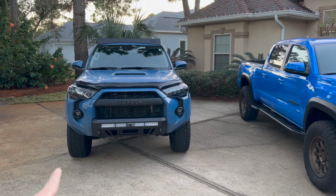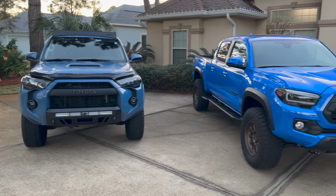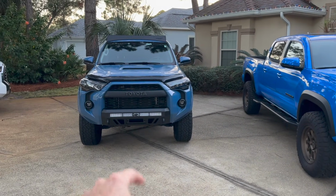So I do enjoy the 4Runner. I do enjoy off-roading the 4Runner whenever I have in the past, but if I was to pick one of these two to just be a dedicated off-road vehicle, it'd be that one. That one, it's the mall crawler.